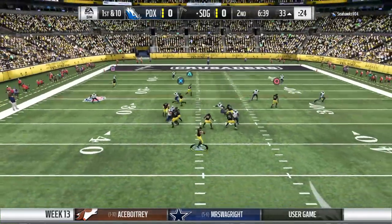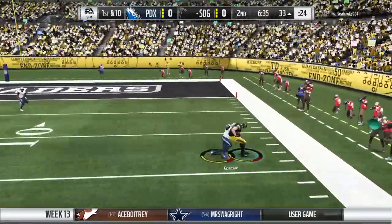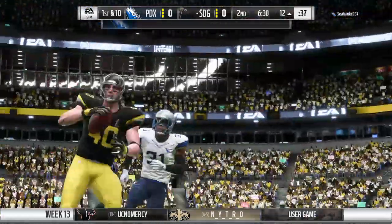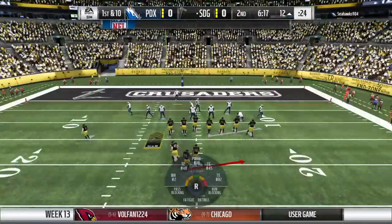Now a play fake here on 1st down. Flush to his right. And he finds a man with a crossing route. And he gets this one inside the 15, just a yard or two shy of the 10. A good pickup there, a 22.